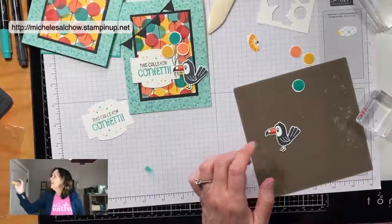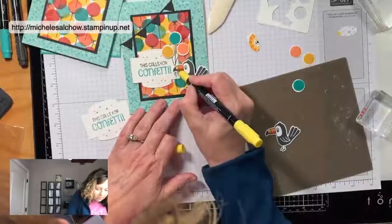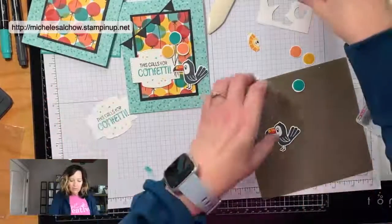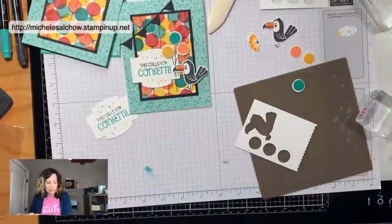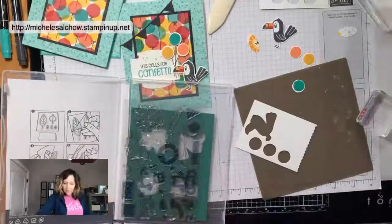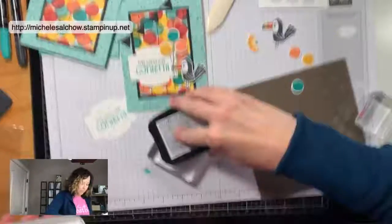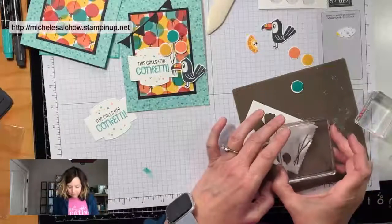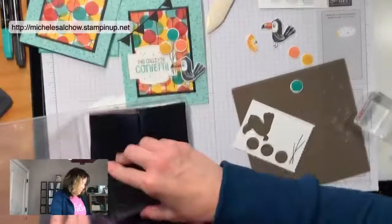And get that Daffodil White for the last little bit. And then we need to stamp the strings. And of course I've got a dimensional stuck to me. I've got black all over the edge of that, but that's okay. And there's the stamping.